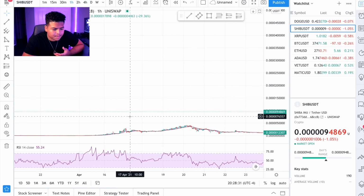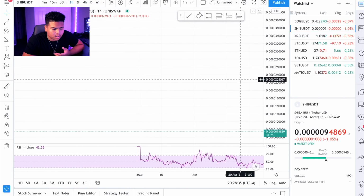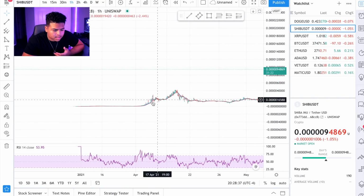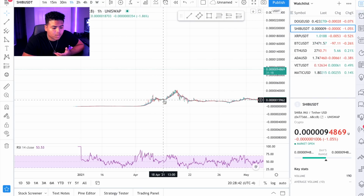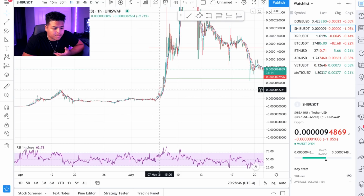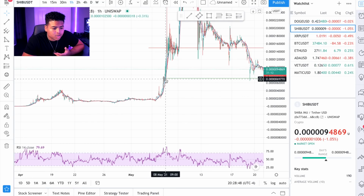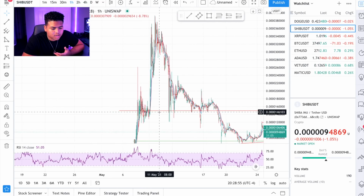This is not the first time that we have seen SHIB break out from numbers that we've never been at before. Like so. Broke out, consolidated, pushed, and went higher than ever before, then consolidated. Pushed out, went higher than ever before, consolidated for a long time. Then pushed out, went higher than ever before, consolidated for a little bit. Pushed out, went higher than ever before, consolidated, and then once again, higher than ever before. So I think that we're still going to make new highs.